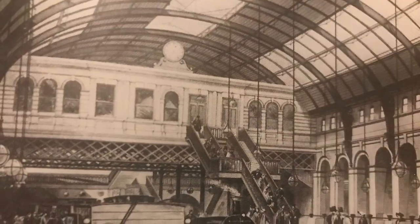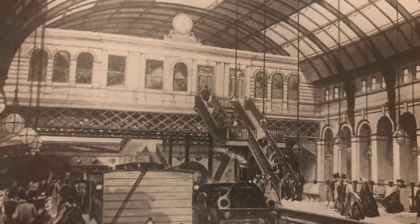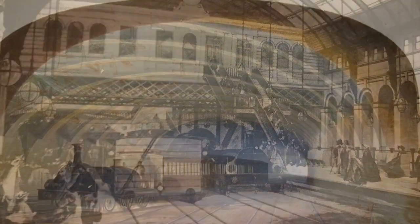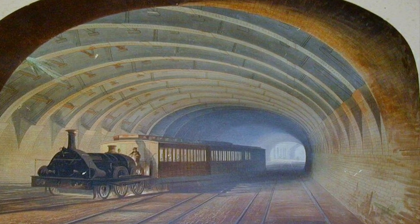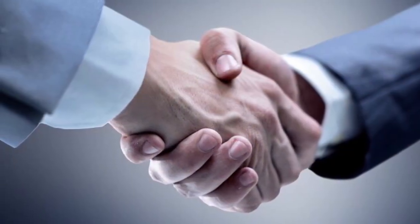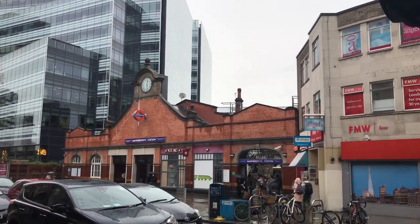of an odd alliance. The GWR had originally supplied the Met with trains when it first opened in 1863, but a dispute over money had led to them falling out less than a year before the opening of the Hammersmith and City Railway. Evidently they were able to put their differences aside, no doubt prompted by the promise of money to be made from the up-and-coming suburbs of Hammersmith and Shepherd's Bush.